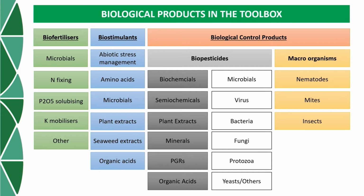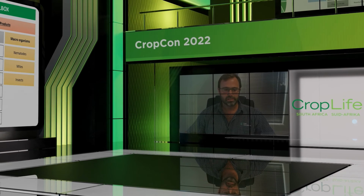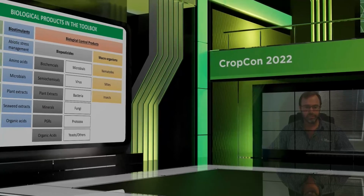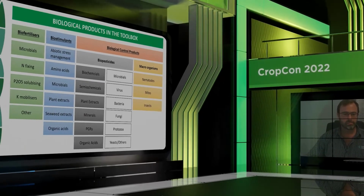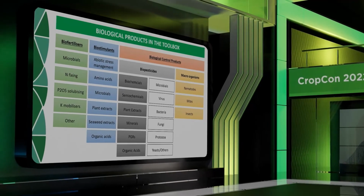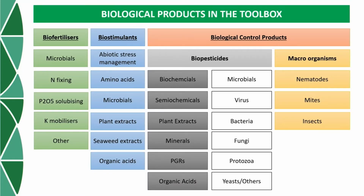The next category is biopesticides. Now, biopesticides are derived from natural materials such as plants, bacteria, and certain minerals. Biopesticides target specific pests and are inherently less toxic than synthetic pesticides in most cases. The categories within biopesticides are firstly biochemicals. This includes plant extracts, minerals and others, plant growth regulators, potentially semiochemicals and organic acids. And plant extracts make up the widest segment of this specific group.